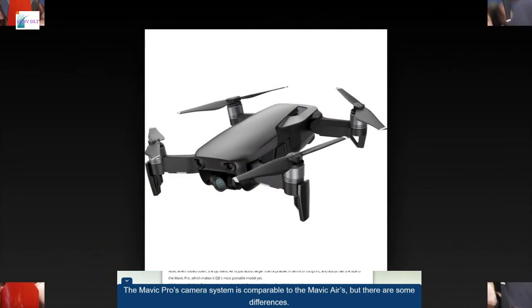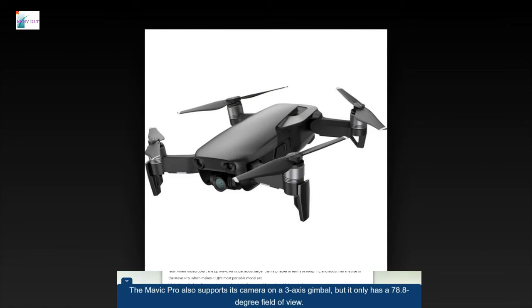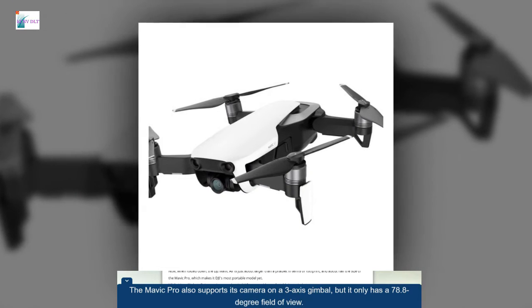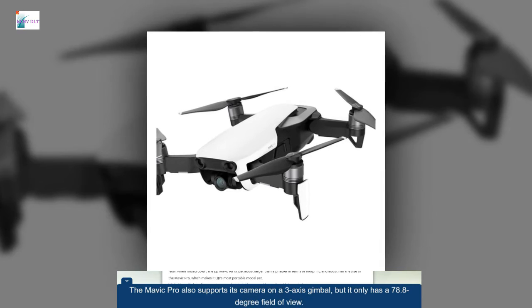The Mavic Pro's camera system is comparable to the Mavic Air's, but there are some differences. The Mavic Pro also supports its camera on a 3-axis gimbal, but it only has a 78.8-degree field of view.